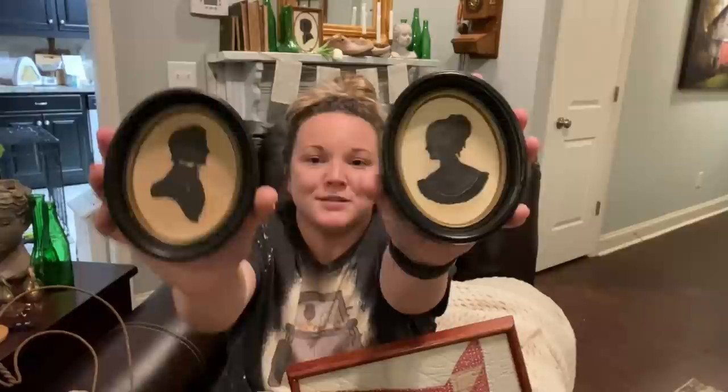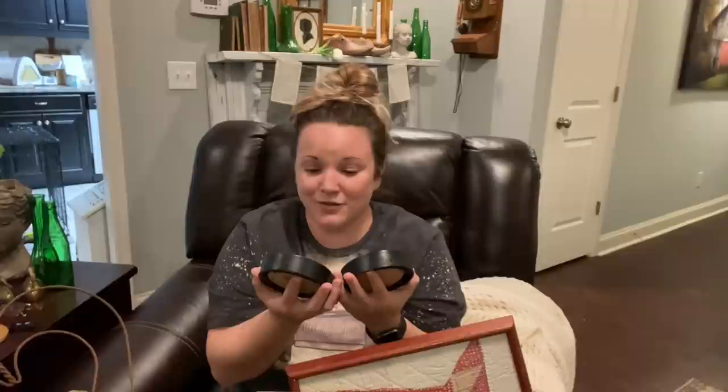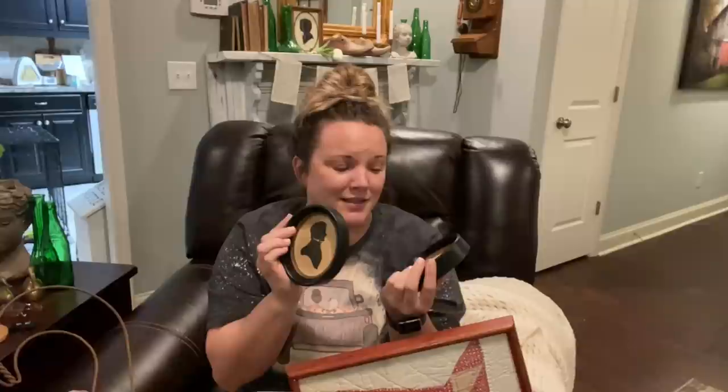And then I got these amazing little silhouettes. For the set of them, it was $12, and I got this from House of Five, and I thought they were so sweet. Y'all know I love silhouettes, and I just thought these were adorable. I don't have any of these small, and I just thought they were precious, so I had to get them. So we got the man and the woman, and they're just darling.